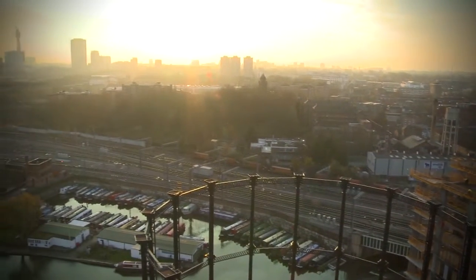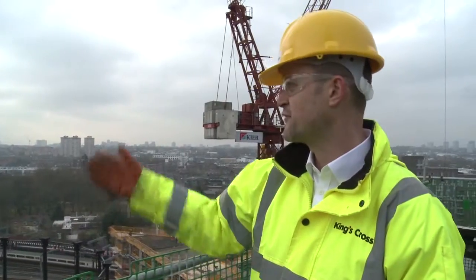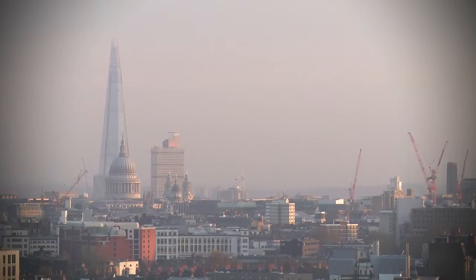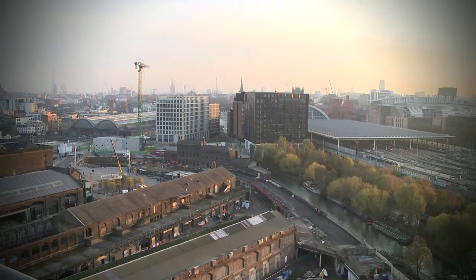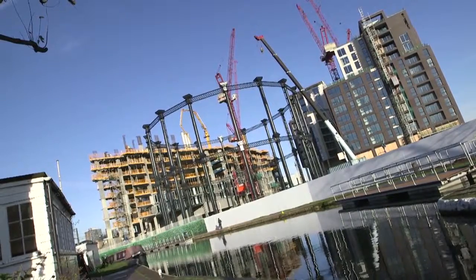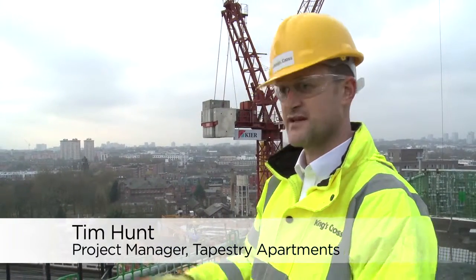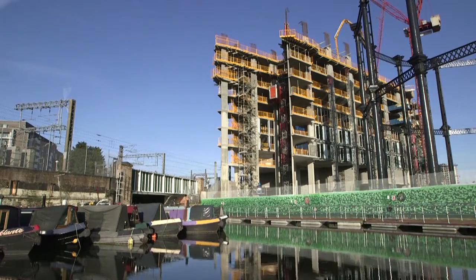Tim, what an amazing view from up here, it's fantastic. It is fantastic. The real benefit of this site is actually to the west, there's nothing blocking the view, and to the south, right the way down to the city, the Shard, the London Eye, and some other great London landmarks. Yeah, and the canal, I don't think people realise how close it is to the canal. It is, and actually once this area gets landscaped and the wider estate is finished, there'll be nice linkages between all the public spaces, including the canal, so it'll work quite nicely.